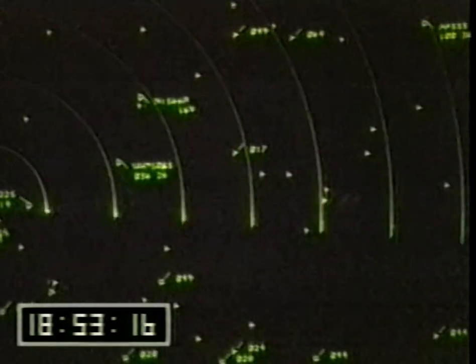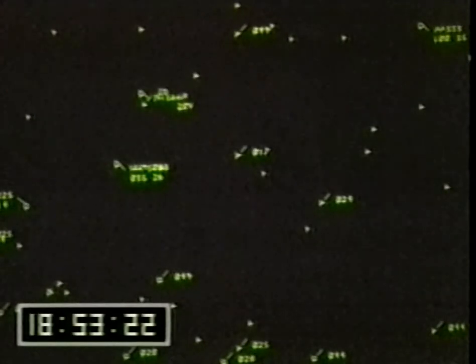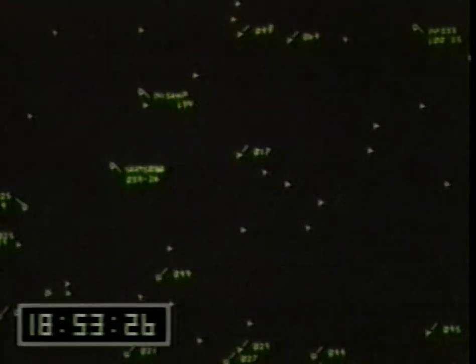Carmen 66, Romeo, stand by. Aero Mexico 498, turn left heading 280, over. Aero Mexico 498, Los Angeles approach.